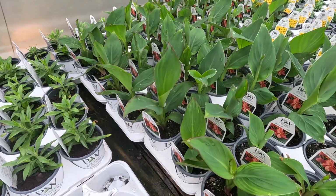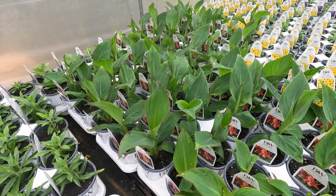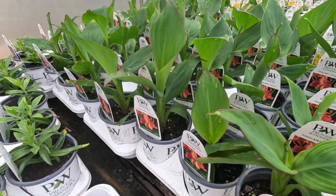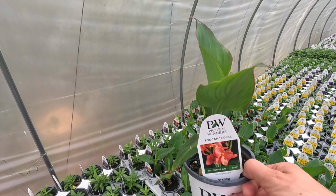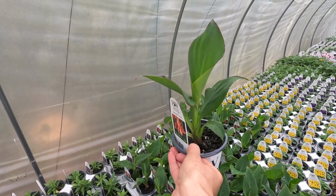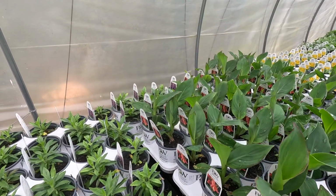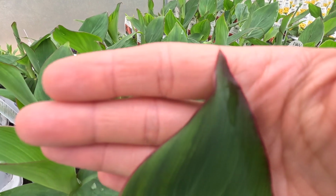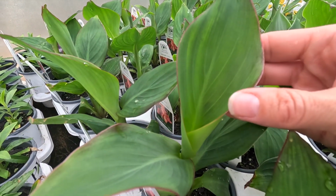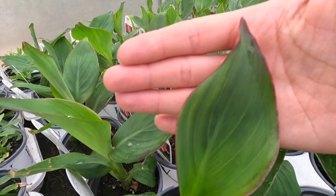Next door is my favorite, the Coral Toucan Canna. Look how big these guys are getting. Can you guys see that? I just want to steal this right now and plant it, but I'm going to wait just a week or two till it's a little warmer. Since we've been giving these the fertilizer, this has happened. Look at that beautiful red outline. Oh my goodness, how healthy is that?